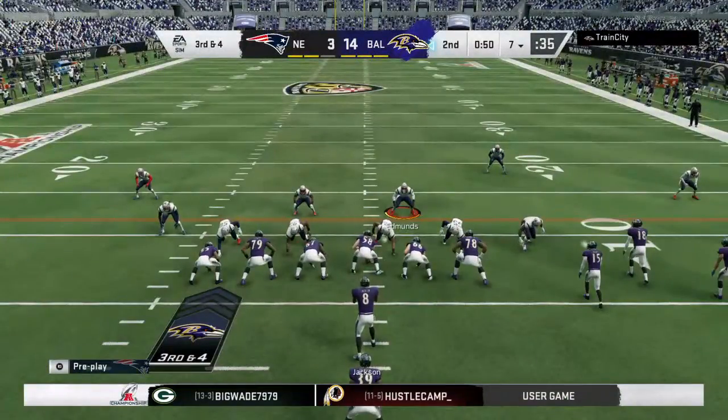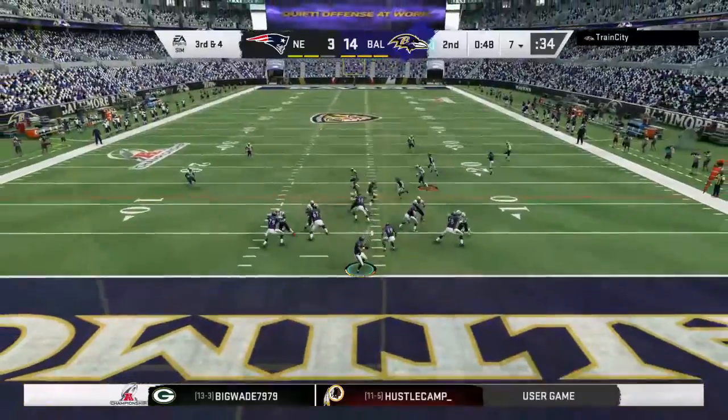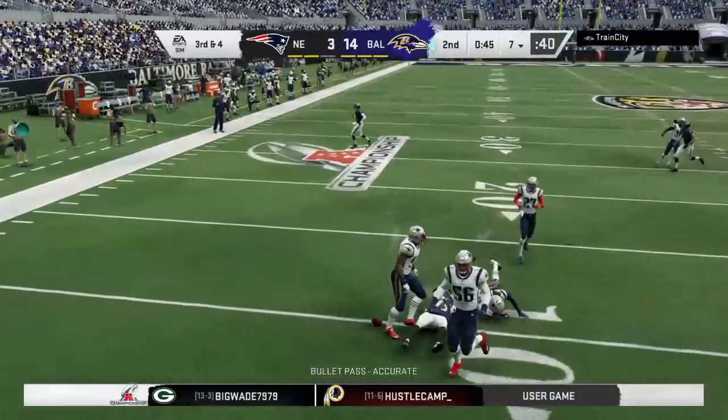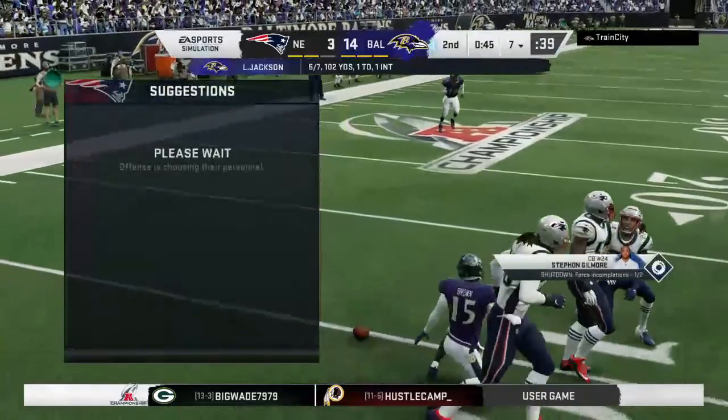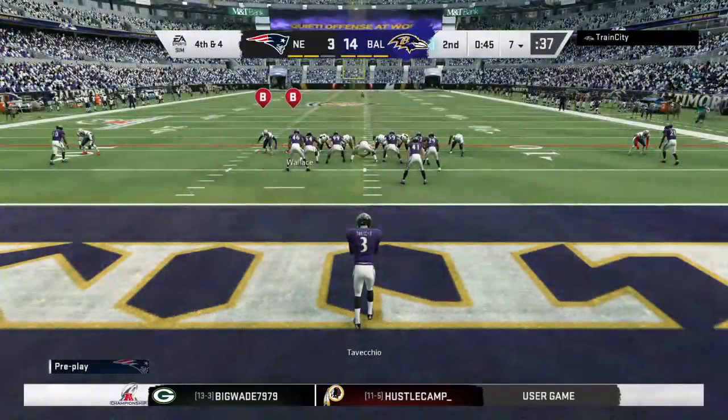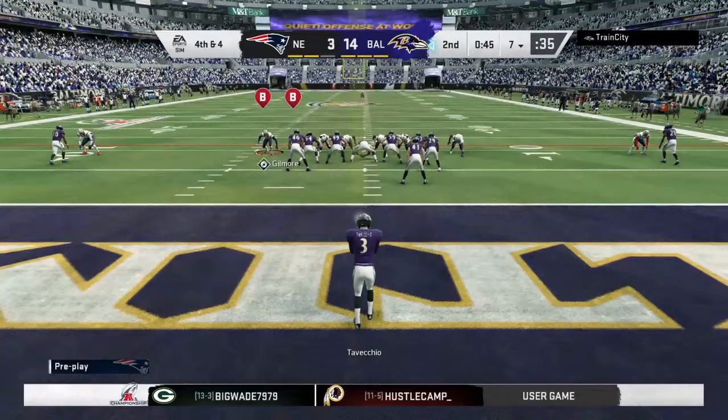Let's get off the field, D. From the gun on third down, Jackson looks to throw, fires right side, and that's going to be incomplete. The coverage too good there. The contact popped the ball free, and it's 4th down.